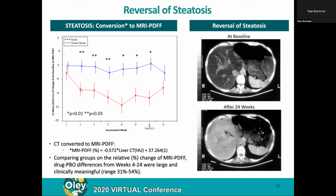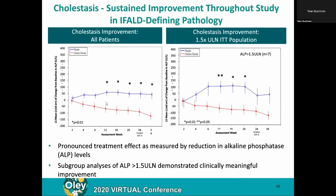It was a pretty amazing case. But you see clearly here there's a difference in terms of how the liver density improves with choline. In this area, we stopped the choline at 24 weeks, and you can see the fat starts to return. Cholestasis also improved. You see a marker of cholestasis here with the AST decreasing. And when we make it a little bit more specific, where the alkaline phosphatase had to be 1.5 times the upper limit of normal, there's an even more dramatic difference.